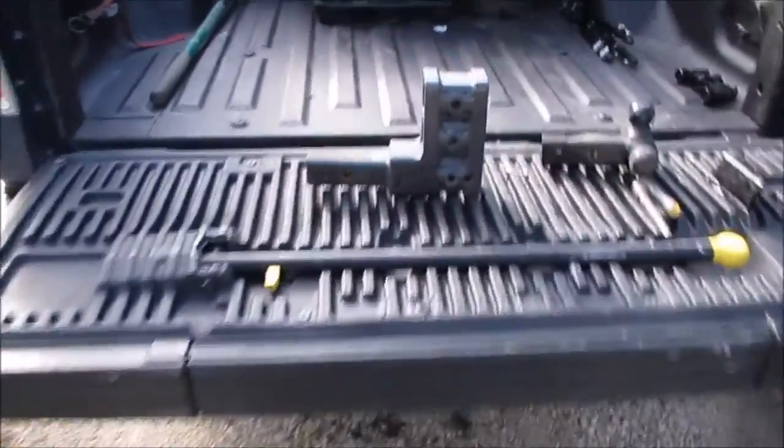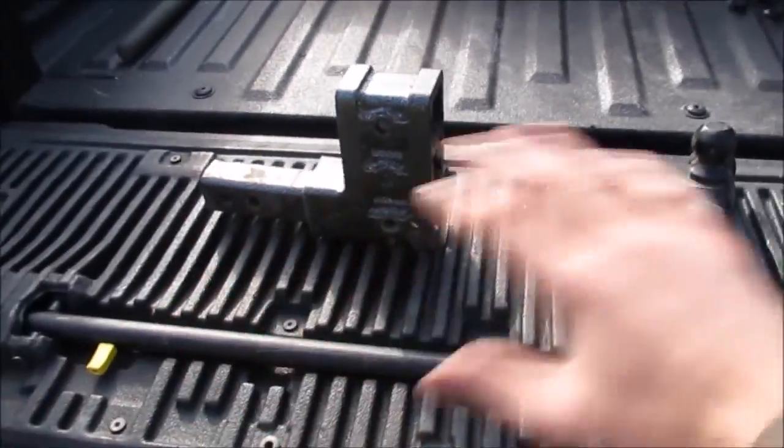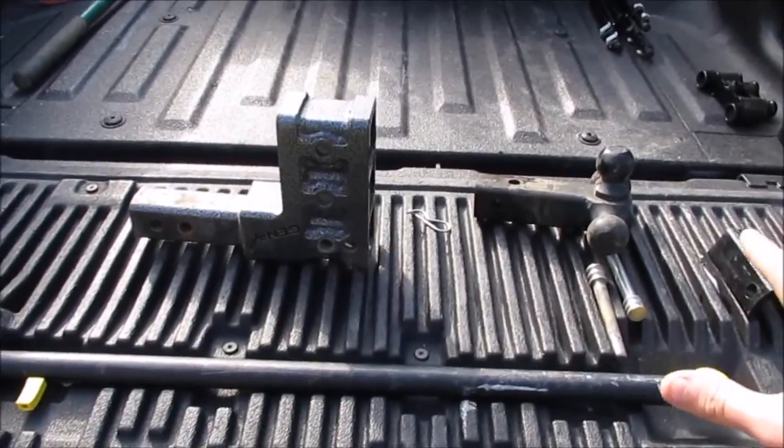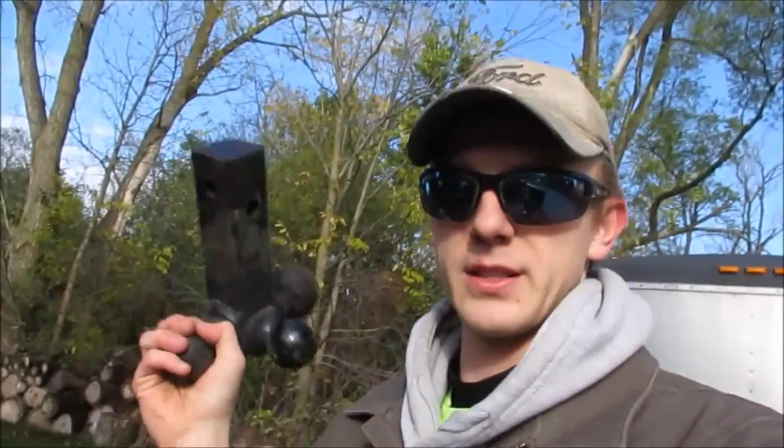But otherwise, guys, this is my Geny-Y hitch. I absolutely love this thing. I'm so glad I spent the money on it when I did. That is my review of my Geny-Y hitch. And again, this thing, just this thing alone is pretty heavy. Plus you got the balls itself, which is heavy in itself. But honestly, I love it.